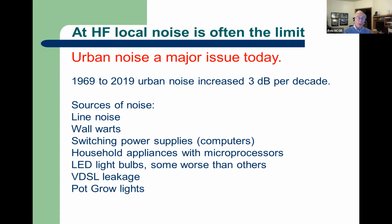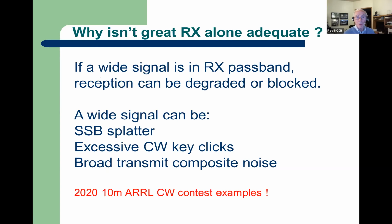So line noise is a problem. I don't think the power companies keep their plant in as good a shape. All the chargers, like for an iPhone or any kind of smartphone, they're switchers. Of course, computers are all switching power supplies. Household appliances, your dishwasher, your washing machine that's got microprocessors in it if it's a modern product. LEDs sometimes make noise, DSL circuits make noise, and of course in Colorado we're just blessed with having people that grow pot in their basement, and that makes noise. It can wipe out reception for a 10-block radius.